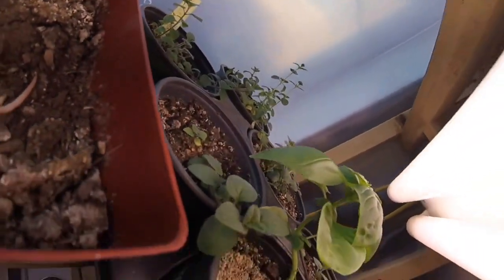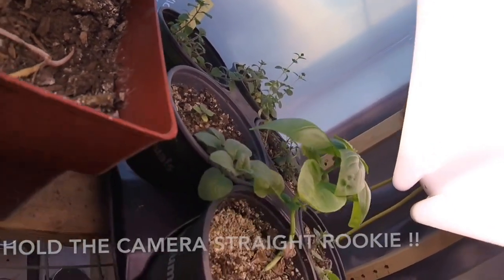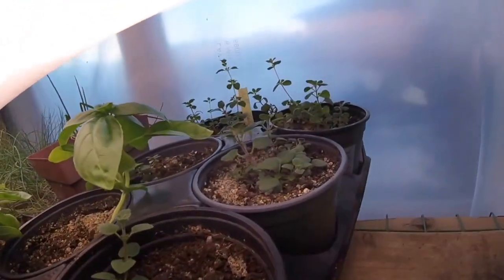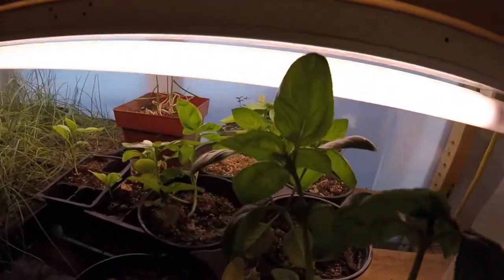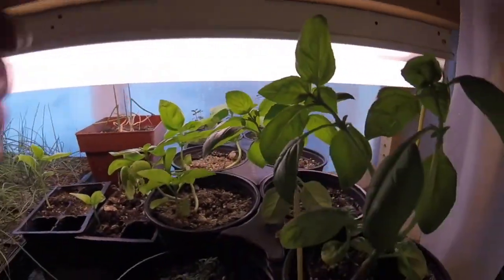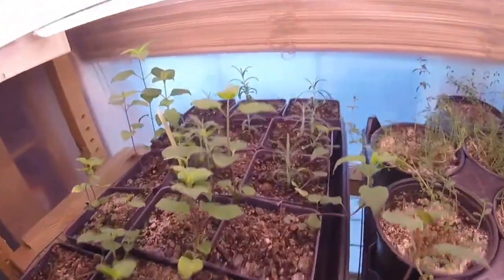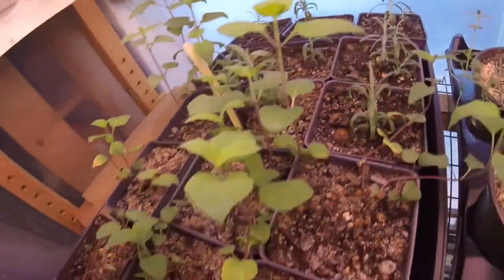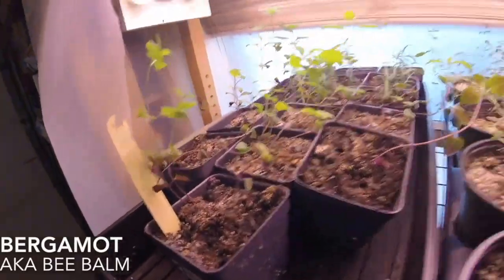This is all stuff that got started January 2nd, I think. I was so tired of 3 months of snow already. So there's oregano in the back, a couple of them going on, and then the basil is doing very good. I've already kind of topped them almost all at once, and these are just some spares. And then up in here, got a bunch of rosemary. And this is bergamot. Apparently good in teas, so we'll be trying some of that.